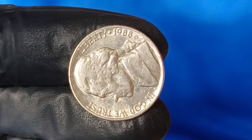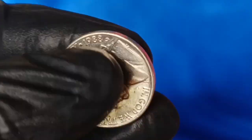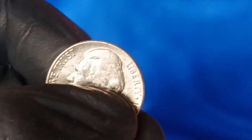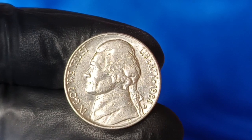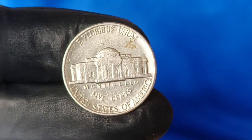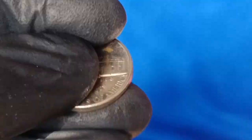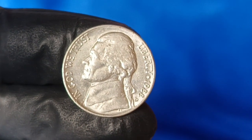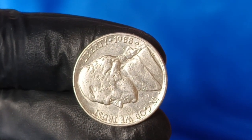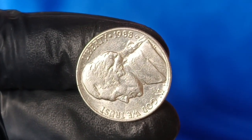Next, 1988 Jefferson nickels. Welcome, coin enthusiasts, collectors, and treasure hunters, to an exciting journey into the world of numismatics, where a seemingly ordinary 5-cent piece can transform into a multi-million-dollar masterpiece. Today, we're diving deep into the captivating story of the 1988 nickel, a coin that, while common in most respects, holds the potential to be worth an astonishing $10 million or more due to rare errors, mistakes, and mint mark anomalies that elevate it from pocket change to a collector's holy grail.